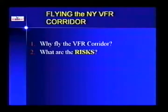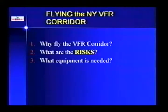We're going to talk about, to begin with, why fly the corridor in the first place. It is a rather dangerous place, so we'll discuss some of the reasons why pilots might want to fly it. We'll certainly look at the risks, and if ever there were a risk-filled area, this is it. We'll talk about the equipment that we're going to need to fly in this airspace. We'll talk about the best altitudes to use, the altitudes that I recommend, predicated upon my experience there and knowing what's going on within that airspace.